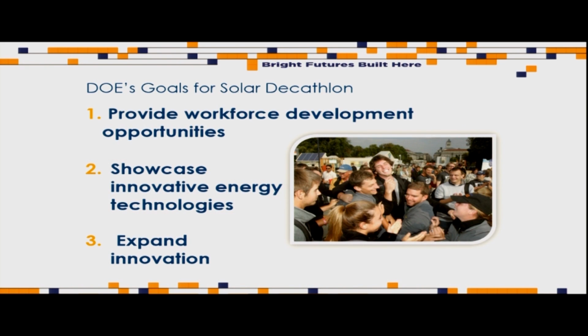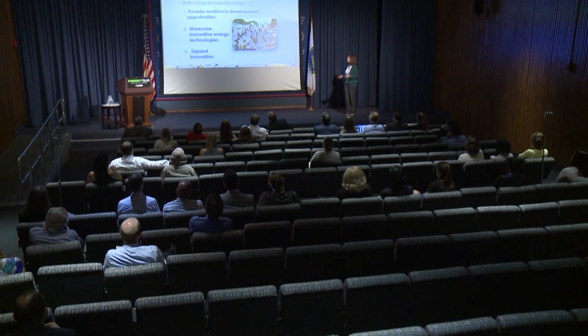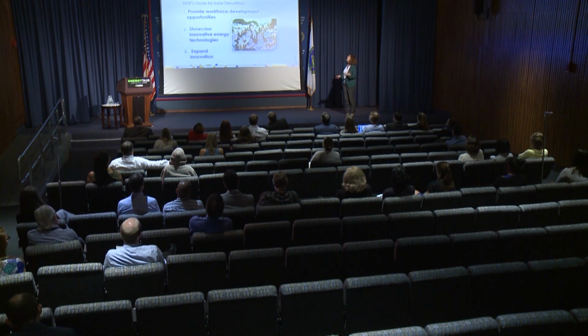So why do we do it? We have several goals that we hit with the Solar Decathlon, so it's a great way we leverage funds. First of all, it provides a very unique workforce development experience for the students involved, so much so that they're going into all aspects of energy, of architecture, of all kinds of design. They are taking it with them into marketing firms, et cetera.